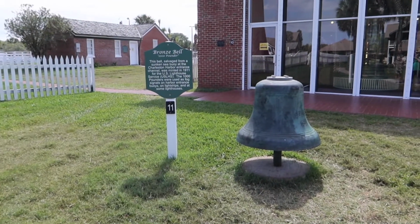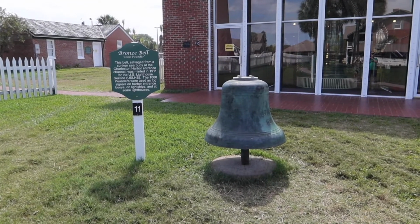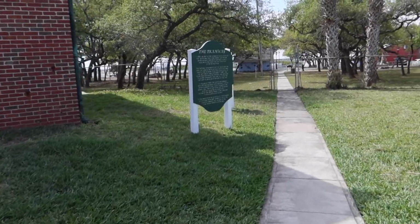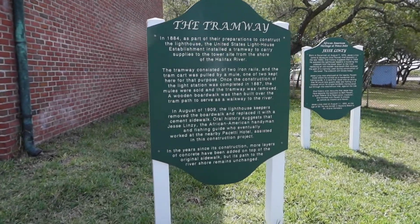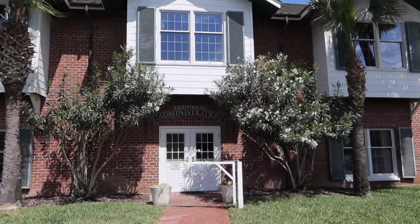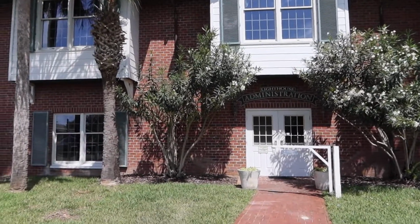So this is called the Bronze Bell. It's a 1,000-pounder. It was salvaged from a sunken sea buoy in Charleston Harbor. In 1884, as part of their preparations to construct the lighthouse, they established a tramway to carry their supplies to the tower. So I don't think we can go inside here, but this is a nice building too.